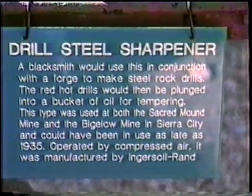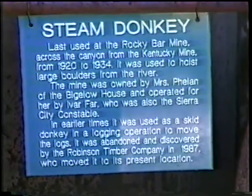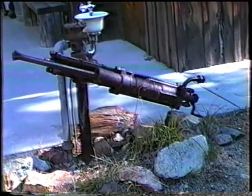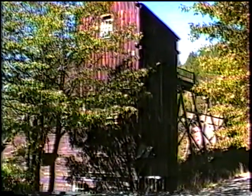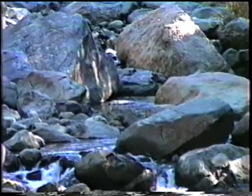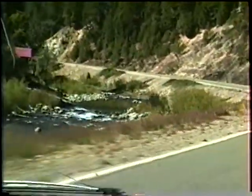This whole string of towns, for 200 miles on California's backcountry of mountain ranges on Highway 49, was one of the richest deposits on our continent. This is beautiful country up here.